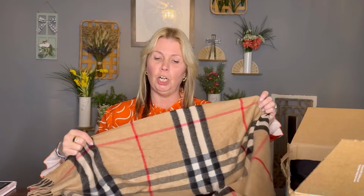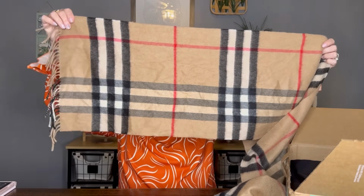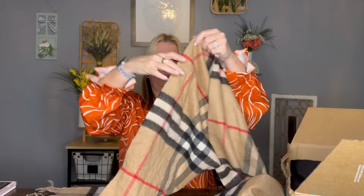Let's check this out because I'm hoping that this is a good fabric right along with it. I'm pretty sure this is Burberry. Yep, Burberry, made in Scotland, and it is 100% cashmere. Now, if this doesn't have any holes in it, because these items can be flawed. If it doesn't have any holes in it, then we're in business, people. Let's check it out real fast.